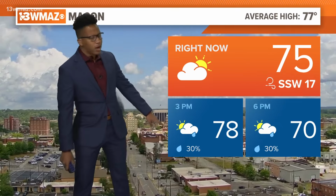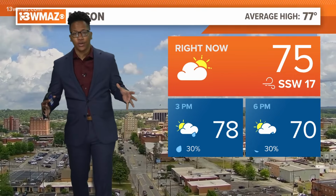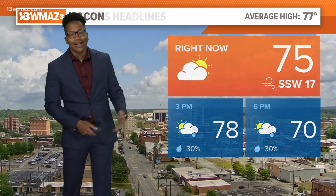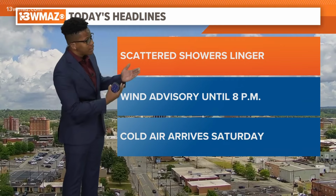We're not going to warm up all that much from where we are now because the ground is saturated. The sun is going to use all of its energy to absorb that water in the ground versus warming us up. So that's why we're not going to warm up as much as we usually do. But here's a look at today's weather.